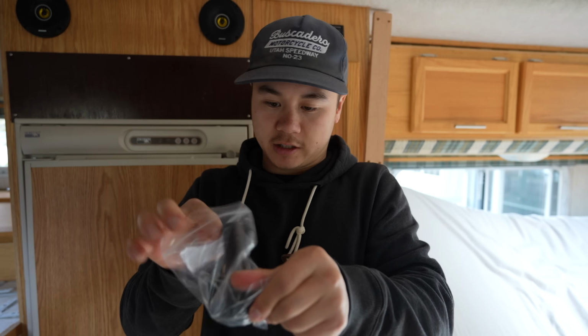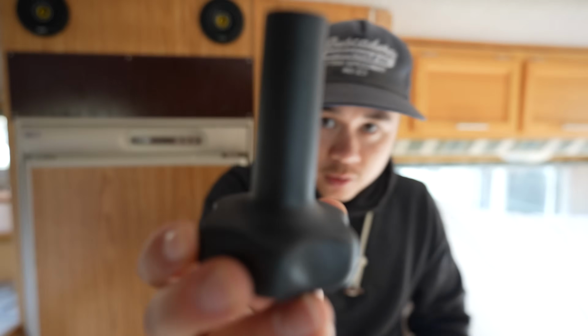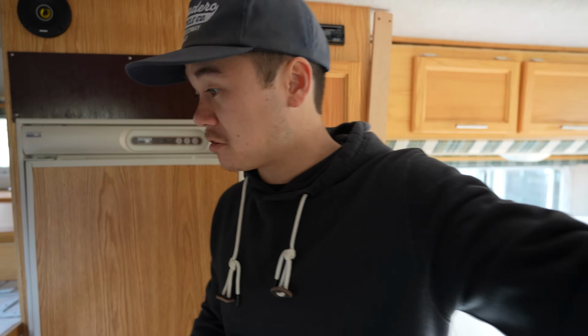Okay, and now I've got the installation tool that came with the kit. It looks quite simple. I think that you just press this end onto the clips and you press it down. Easy enough.